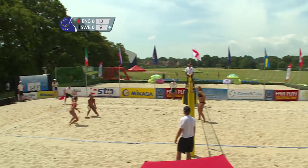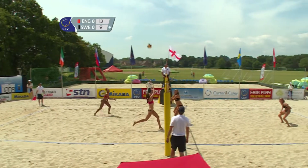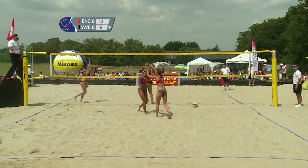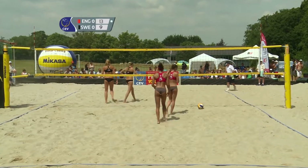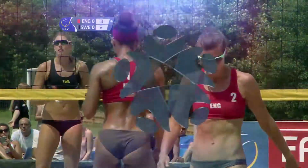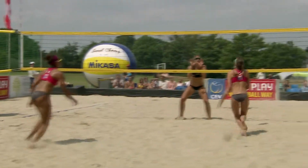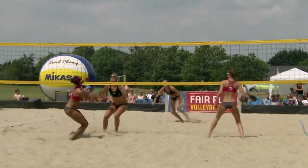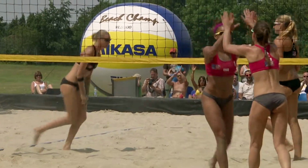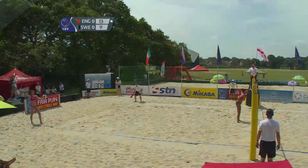Lundqvist with the serve. Excellent chip just over the top of the block from Leaf, and a really good scramble as well from Zara Dampney. It wasn't the best of passes from Leaf. She was a little bit off balance. However, Dampney able to tidy things up nicely. And Lundqvist with no chance of getting that one in play.